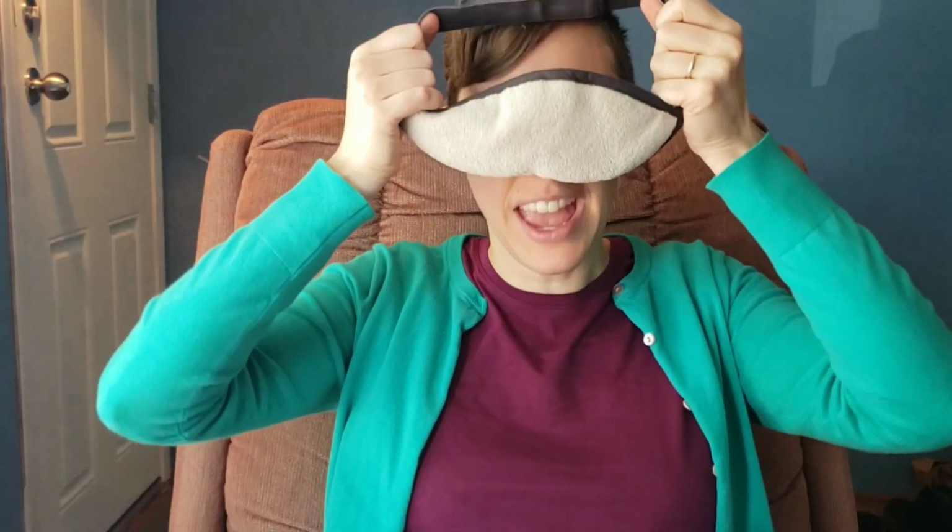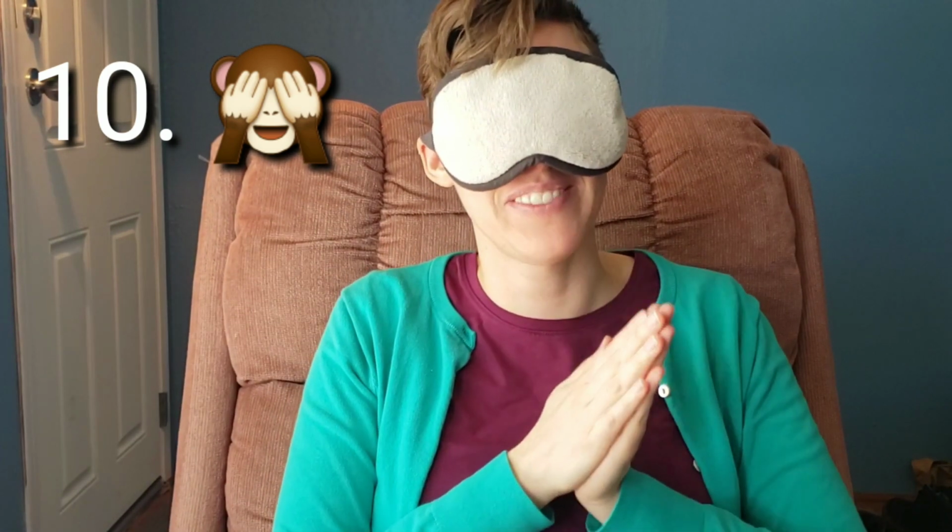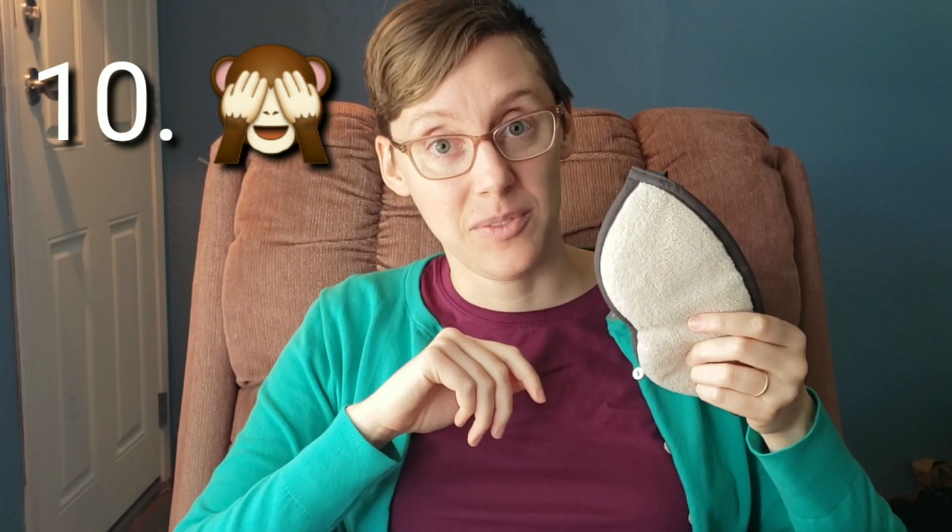My last show and tell item, and I think the weirdest thing in my purse, and most essential, is a sleeping mask. I keep a sleeping mask in my purse. Not because I need to nap often, which is true, but because of my extreme light sensitivity. I was diagnosed with a permanent migraine about 4 years ago, and this has been a lifesaver.